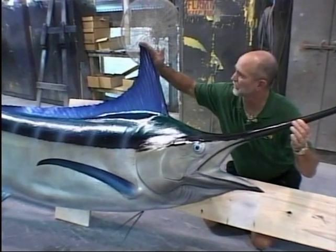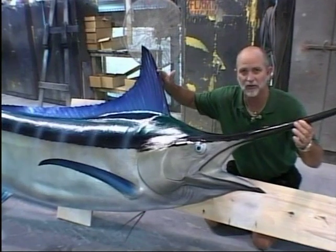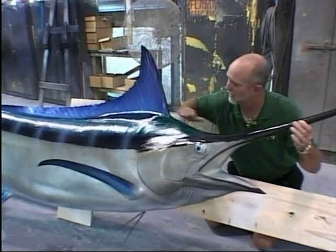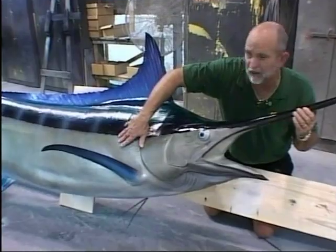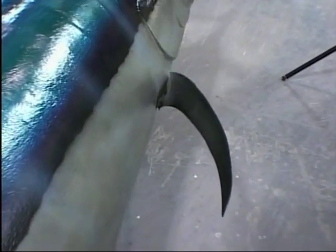This is quite a large one, so you're seeing a bigger one. The smaller black marlins have a very short dorsal. So if you get a 200-pound black, it won't quite look this way. This is a very large black marlin. You can see the colors are very dark all the way through as we work back to the pec fin. But if you really notice, look at the sickle shape that the black marlin has.